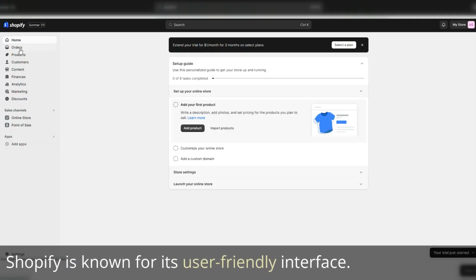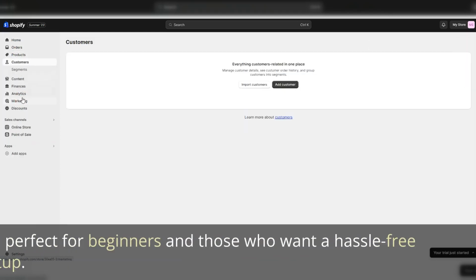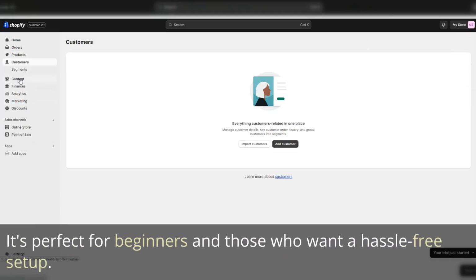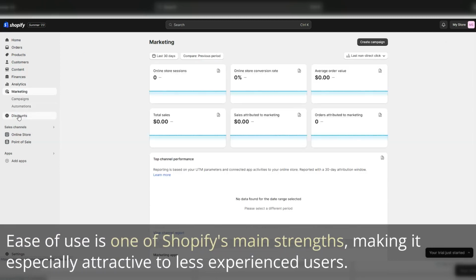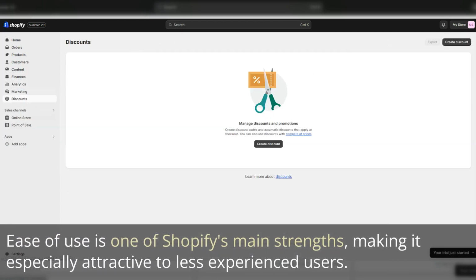Shopify is known for its user-friendly interface. It's perfect for beginners and those who want a hassle-free setup. Ease of use is one of Shopify's main strengths, making it especially attractive to less experienced users.